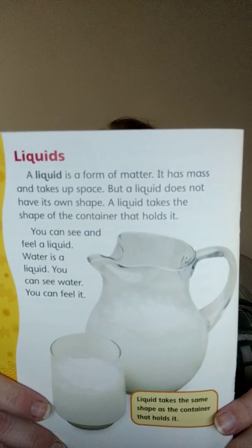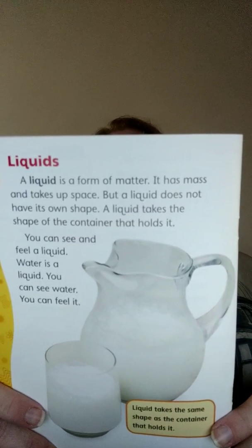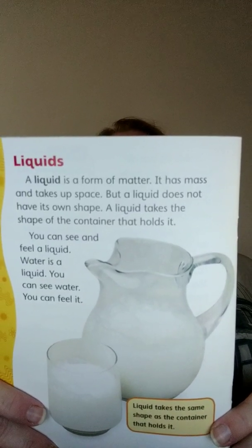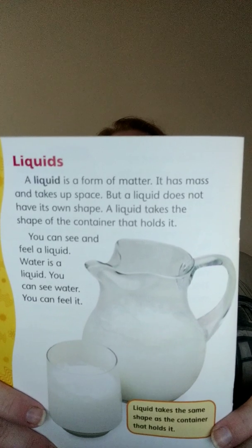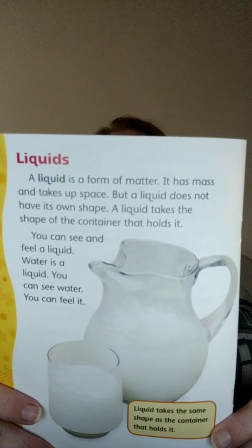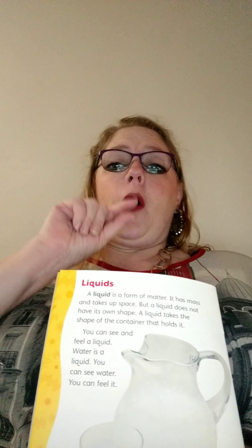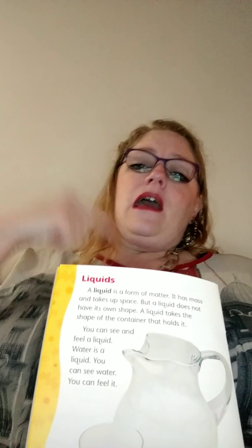The amount of space a liquid takes up is called volume. You can measure a liquid using milliliters. A milliliter is a unit of volume for liquids. An ounce is another unit of volume for liquids. We tend to use ounces here in the United States. However, if you look on most containers, it has our version, the English version, and the rest of the world's version. It's a standardized unit, the milliliter.